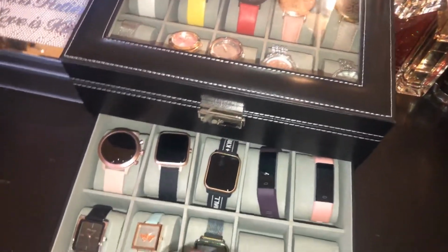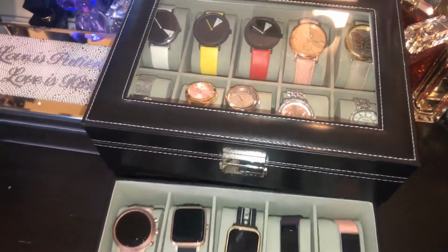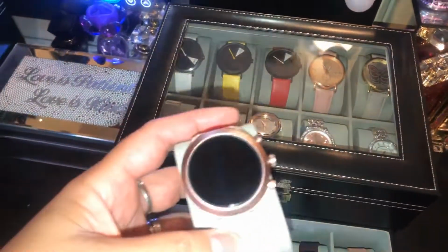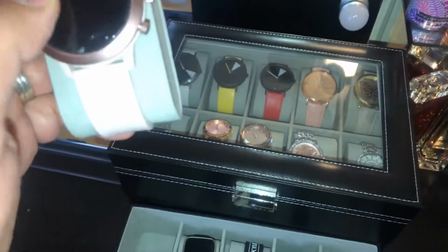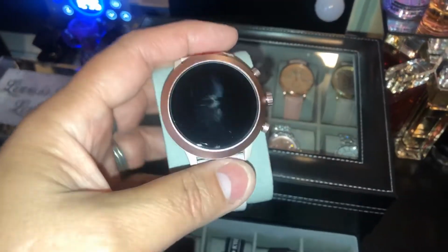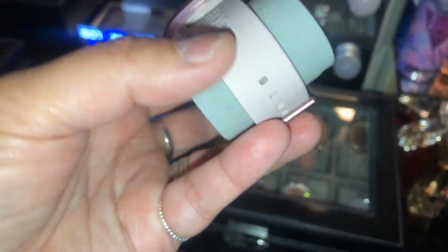And then the bottom here, we have two more empty spaces. So right here, I started putting my smartwatches. So this is a Michael Kors smartwatch that I got. And then it feels like I dusted this off. I don't know why it looks dusty. So you see it says Kors, like he usually has on his watches. On the blue watch that you saw, it has Kors on both sides. This one has Michael on one side and Kors on the other side.